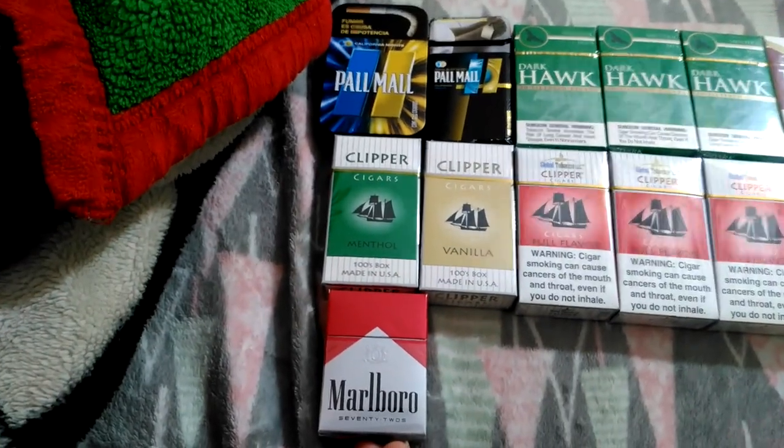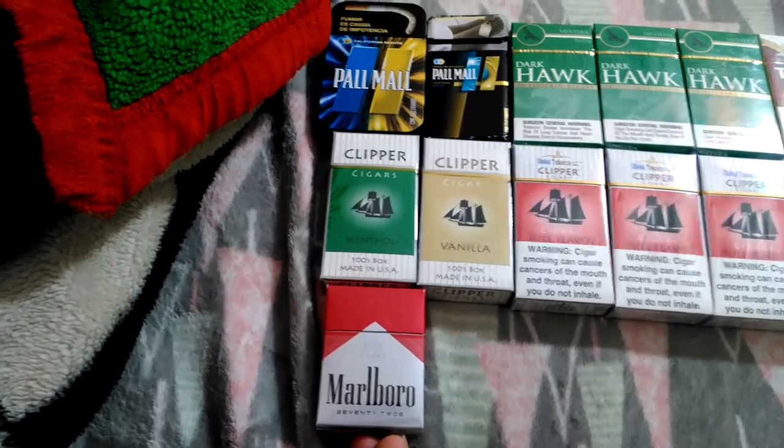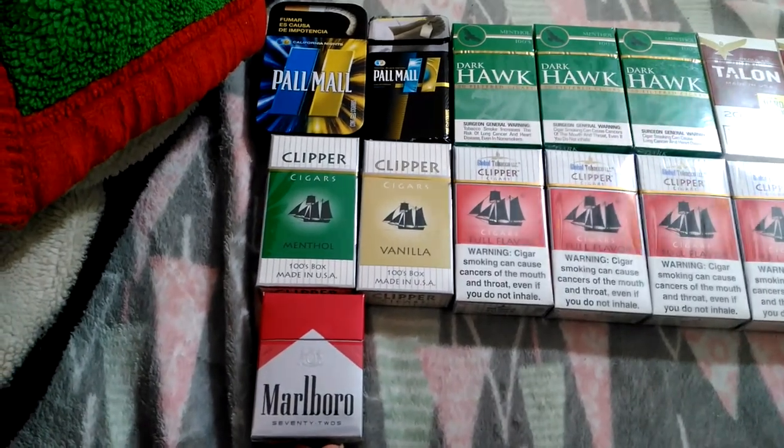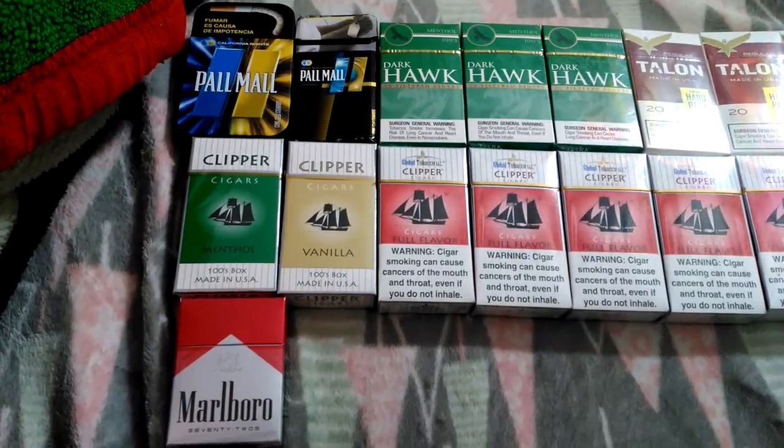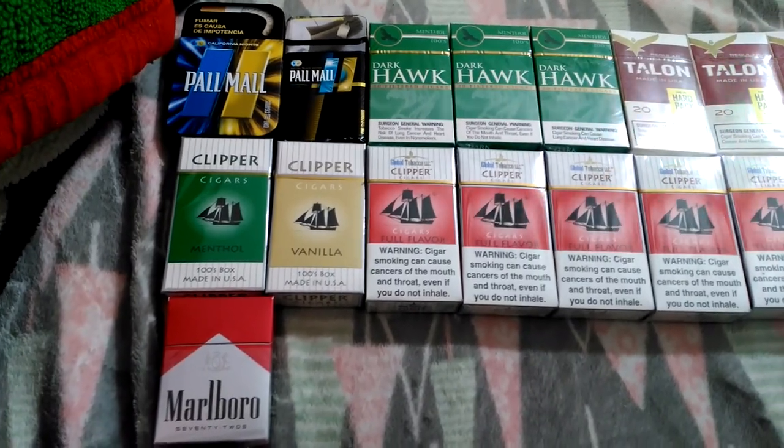Clipper cigars, Menthol, 100s box, Made in USA. Clipper cigars, vanilla, 100s box, Made in USA. Global Tobacco LLC, Clipper cigars, cigars full flavor.